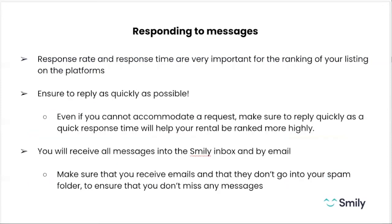And then the final point for me about maximizing your response from your listings is responding to messages. Your response rate and response time for messages from your guests are really important factors for the ranking of your listing on the platforms. So it's really important that you ensure to reply as quickly as possible. Even if you receive a request that you cannot accommodate, make sure to reply quickly, because a quick response time will help your rental to be ranked more highly.